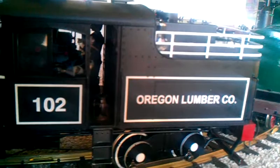But the Heisler wasn't a bad engine to use on short lines, whereas the Climax and the Shay mostly worked in the woods. The Heisler worked in the woods, but was used in more variety than that of its competitors because of its faster speed.